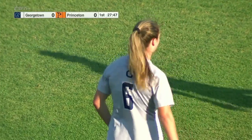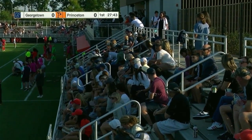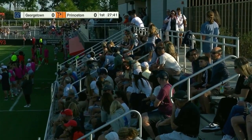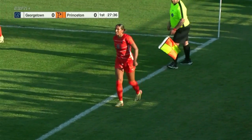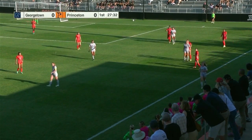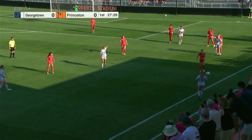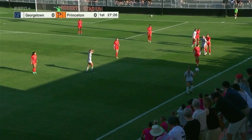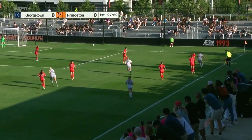By the way, our referee tonight, Mike DeFelice. Great crowd here at Roberts Stadium, watching the Tigers and the Hoyas. Picture perfect Sunday afternoon, late afternoon, early evening. Mike DeFelice is the referee, and on the lines, the assistant referees, Anthony Procopio Jr. and Zachary Rubinich, with the fourth official, John Antonoro.